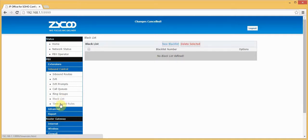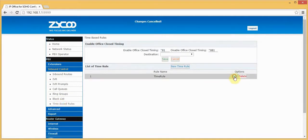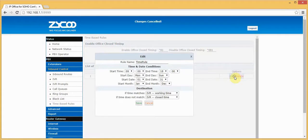And a powerful feature is time-based rules. If we edit this, you can see that you can define a time, a day, a date, and a month. And we can define what happens if this time is matched, or what happens if this time does not match.